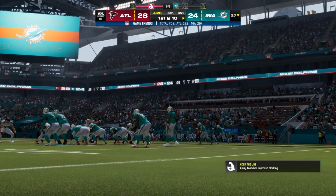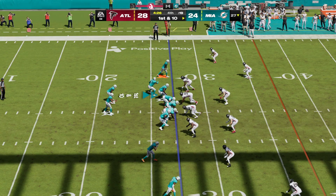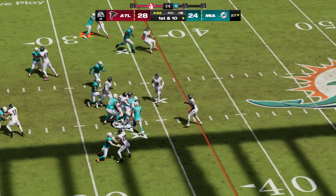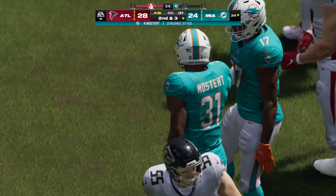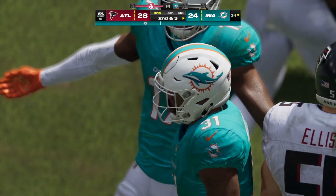Tagovailoa and the Dolphins come up 1st and 10 at their own 27. He'll look to Mostert to start things out. And he'll take this up near the 35, maybe the 34. 57 yards rushing for him now in the ball game.